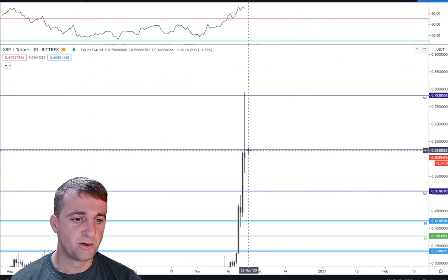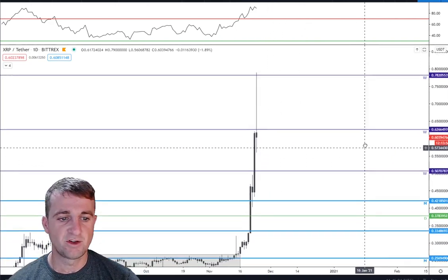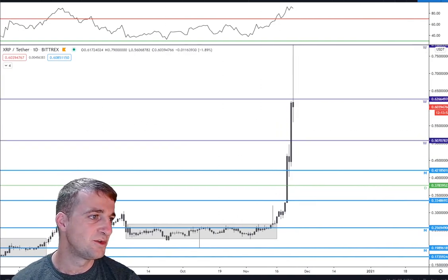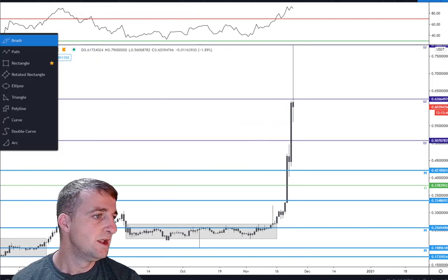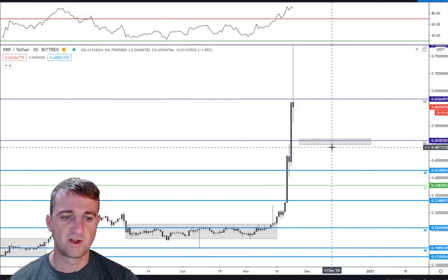I do think that we need to push back up and close this level. If we do close below this level, then the potential is that we're going to come back down here to this weekly support at 50 cents. So if you are looking to invest in XRP, if you're looking to invest, this level down here could be a potential area to buy in.